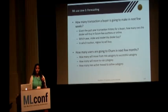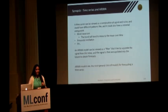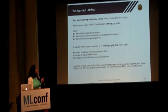The other thing we can do is forecast the churn rate, because churn rate is very important for Salesforce and marketing. If we can predict that this many users are going to churn in the next 2 weeks, they are alarmed and say, oh my God, something is going wrong. Then the marketing team will be notified and offers will start to flow. So this is very important. There is a synopsis of time series and ARIMA. I don't want to go into detail because time is running out, so we used ARIMA for this purpose.